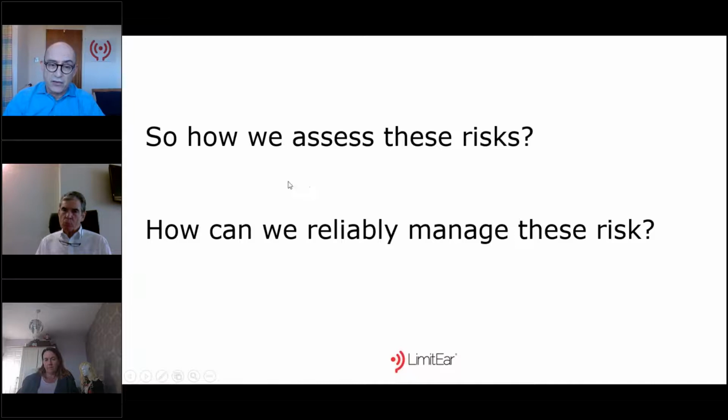So how do we assess these risks, and how can we reliably manage them? It's a vexed question, but I think we're probably perhaps 20 years or so behind the photograph I showed you earlier of the man with all his PPE. The examples that I've given you are all examples that we have come across and do come across frequently.